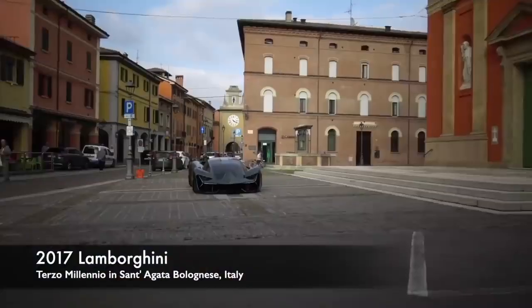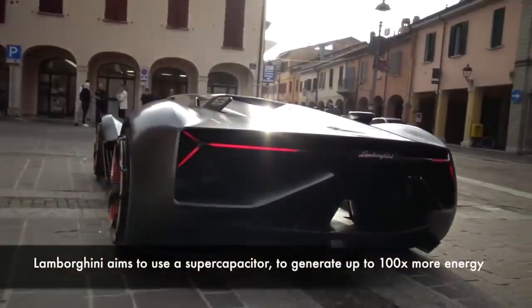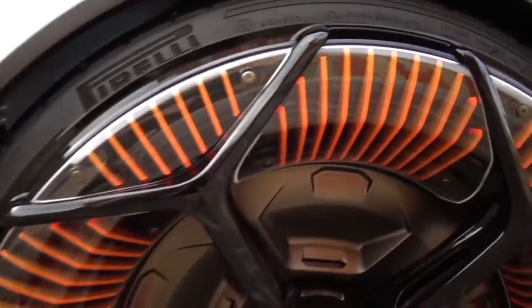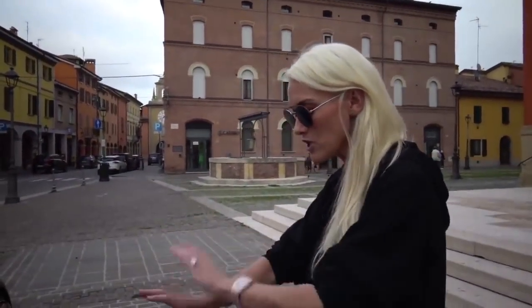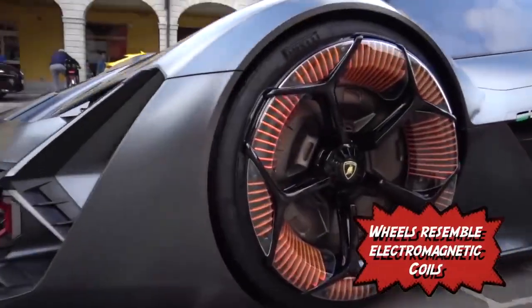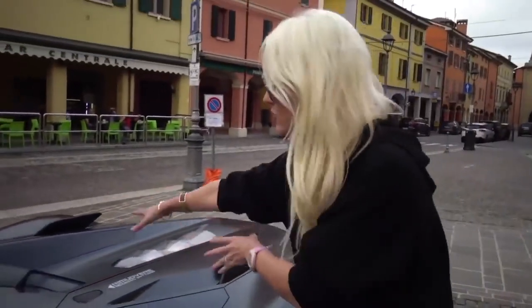This is the Terzo Millennio. This is what they would picture their first ever electric vehicle to look like. And what they're doing is they want to move away from like the traditional placement of batteries on electric vehicles. You know, with a lot of electric vehicles like the Tesla, you've got the batteries that kind of line the floor like here, right? What they're going to do is put batteries kind of where the naturally aspirated V12 would be in a Lamborghini today. They'll put some batteries here, some batteries in the front.